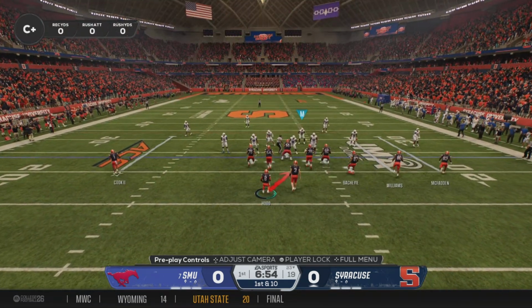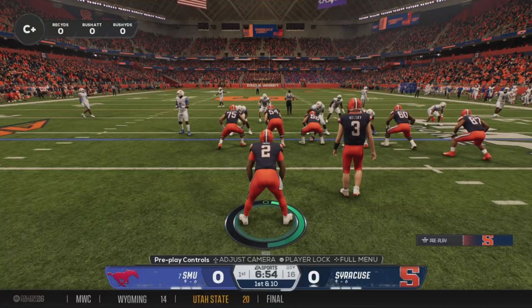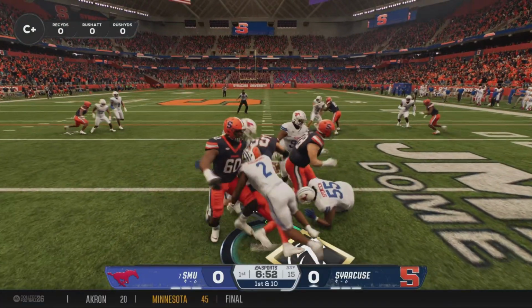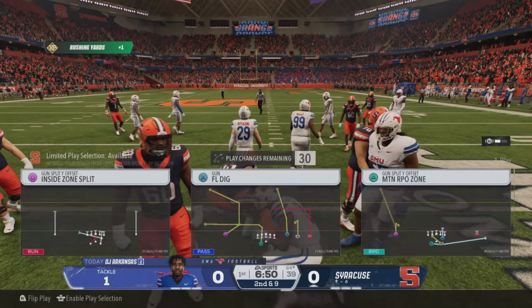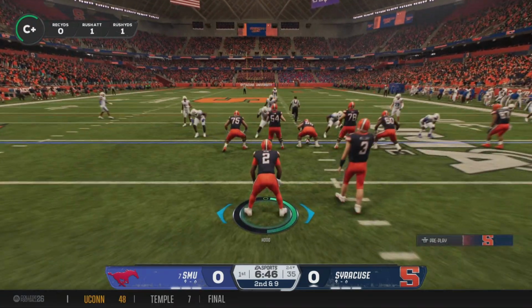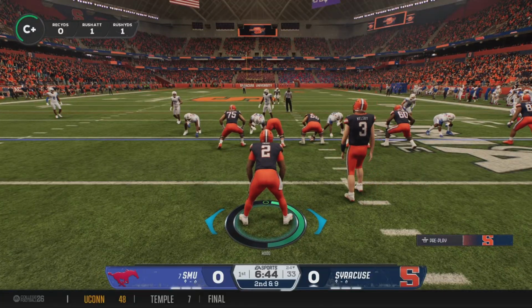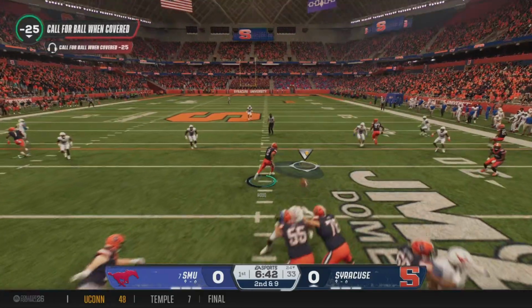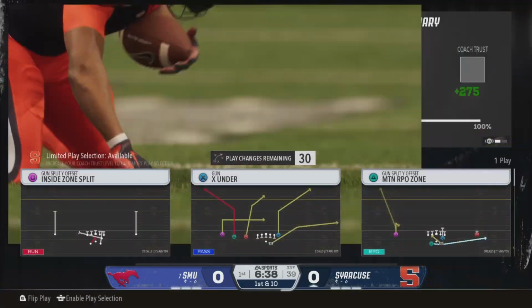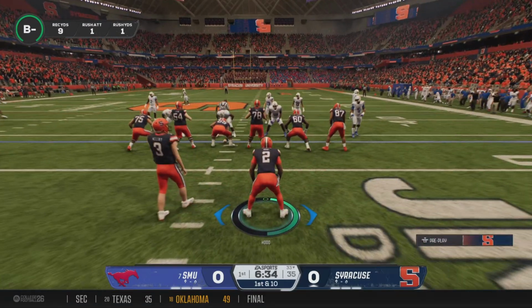On the set. Here we go, looking for space. It's good, into a massive giant bodies. We'll call it a 1-yard gain to the 24. Didn't get much on first down. It's 2nd and 9. With the catch, it's good. He moves the chains and they'll mark the ball at the 33.